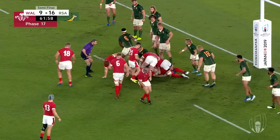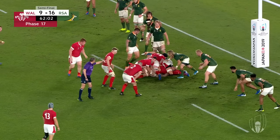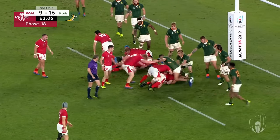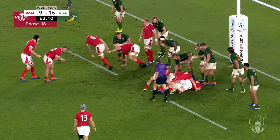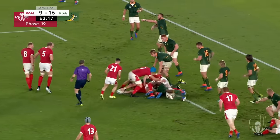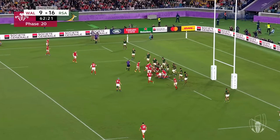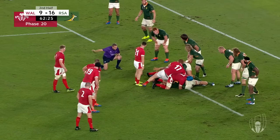Every inch so hard to earn for Wales. 17 phases now. Owens once more. There's nothing doing out wide. They've got to keep it close. South Africa up really well in defence here. Lewis. They hit reverse for a moment. What's left in the tank for both of these two sides?